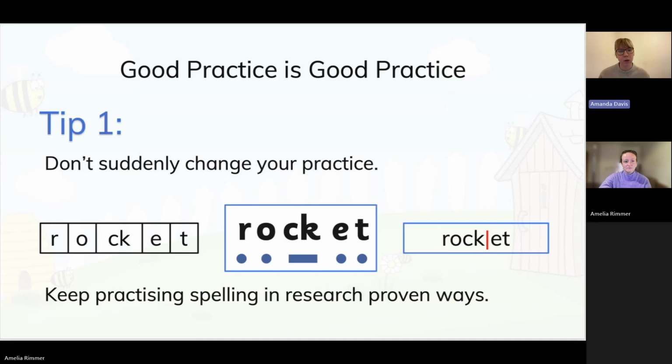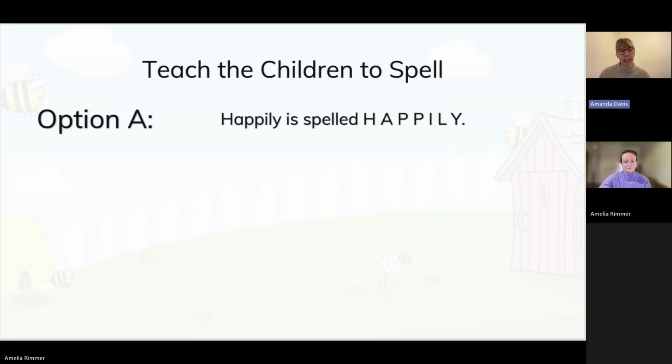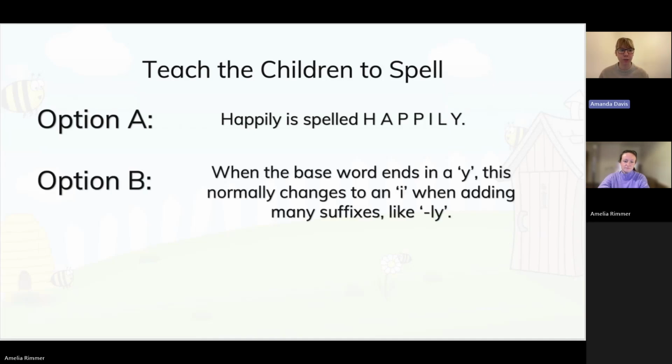It also can help, if you pop on the next page, Amelia, teaching the children to spell in general, not just focusing specifically on a word, to look at the pattern. So for example, if you look at option A, if they're struggling with the word happily, if we tell them happily is HAPPILY, yes, it helps them to spell that individual word, but we can actually teach them to spell in general, looking at the pattern.